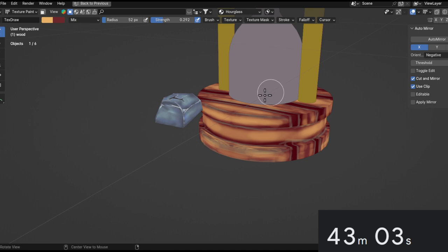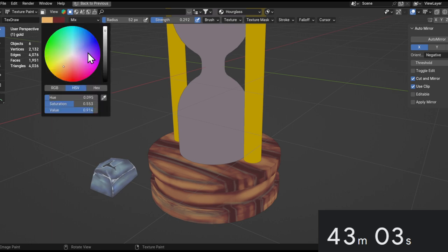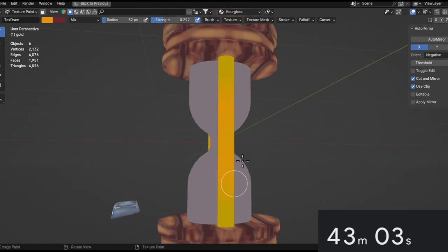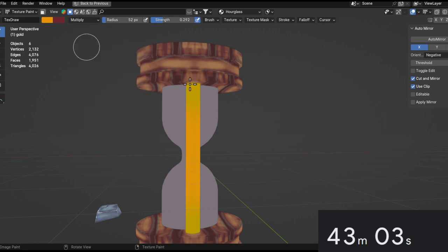In fact, that's metal. Badoom-psh. Oh, that was a terrible joke. Let's do metal. I'm gonna do that. Multiply.